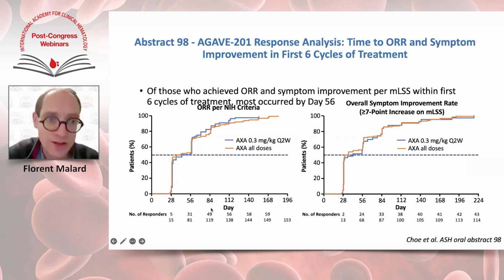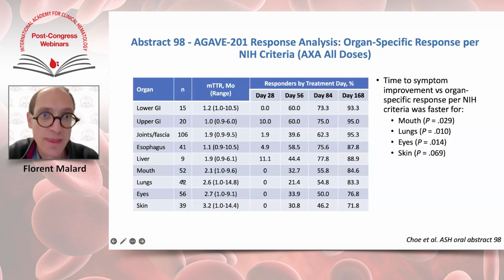So when we look at the time to the achievement of the response rate that is given here, you can see here that we have a median that is less than 2 months, so around 1.5 months. And here, this is also the achievement of the improvement of the Lee symptom scale that is also around 1.5 months. So it highlights that some patients achieve some quick response. As you can see here, the first evaluation was at day 28. This is why none of the patients were reported to have a response within the first 28 days, but we may expect that some of them still respond.